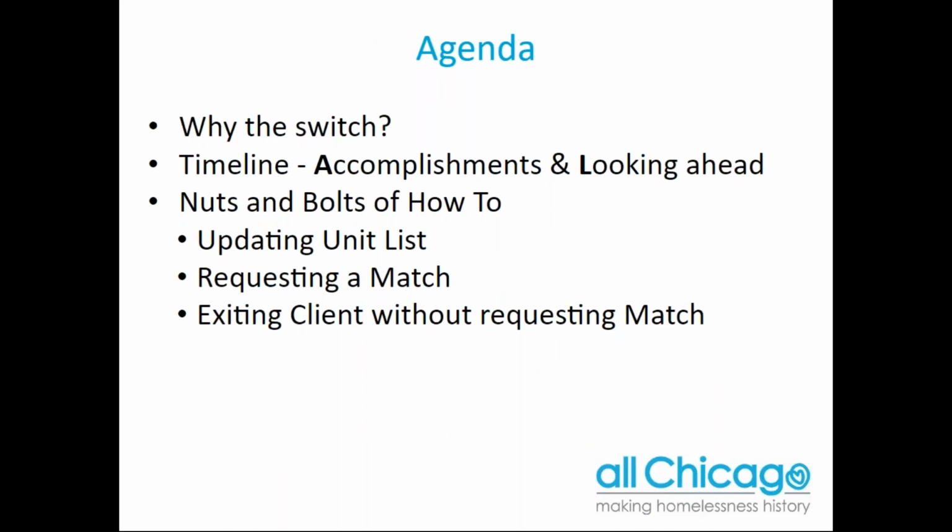So we're going to walk through why the switch, the timeline, our accomplishments, what we're anticipating, the how-to, and any questions you have. I'll also walk through some of the highlight FAQ from the first webinar, because people brought up such good questions and it covered a lot. Not every single one, but most of it, so that we don't have to repeat those questions today. But no question is a bad question. We want to cover everything, and your question helps us refine this process.